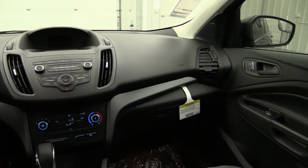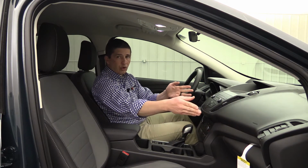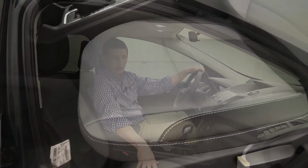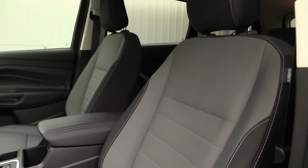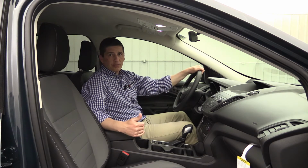wheel. There is kind of a gray look on both sides of the center stack that goes across above the dash up there. And then you're going to see that same gray color on the seat inserts as well. So cloth seating surfaces in here. You do get front bucket seats up here for the driver and front passenger. Both those seats are going to be a manual adjustment.